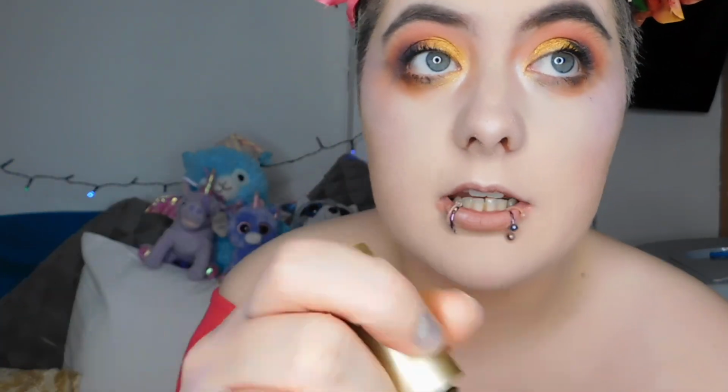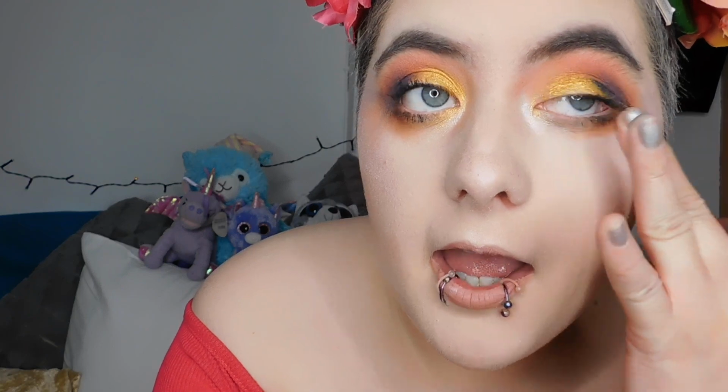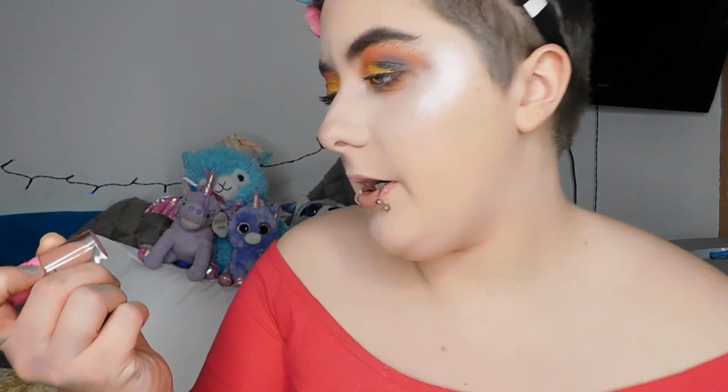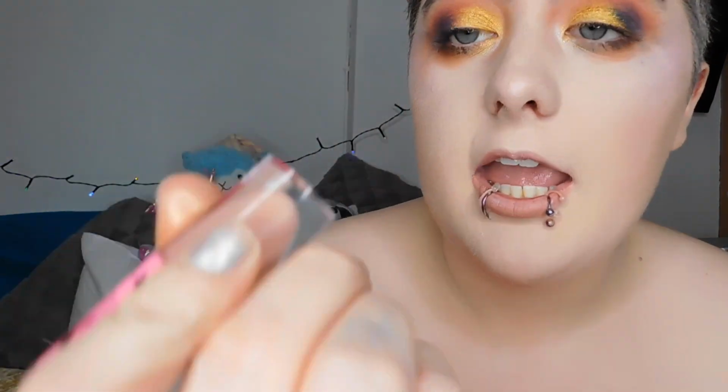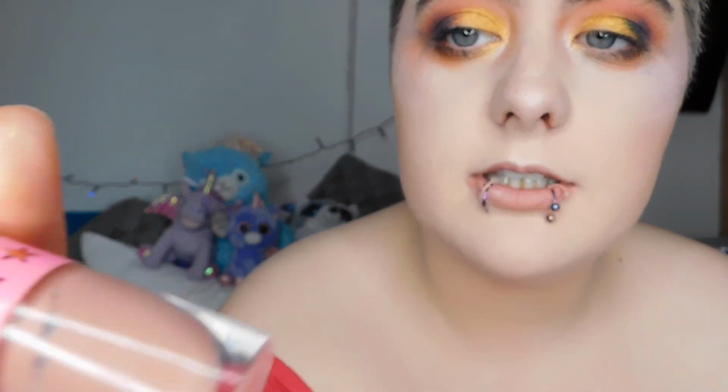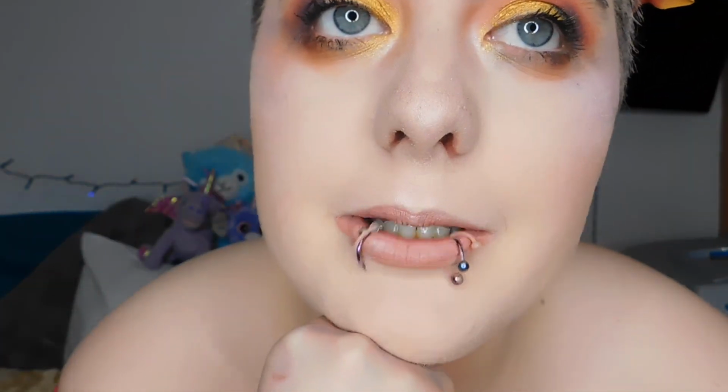If you want to know what liquid lipstick I have on my lips, it is the mini liquid lipstick from the mini nude collection that I got recently in the shade Mannequin by Jeffree Star, and it is so dinky and cute, and I have that on my lips.